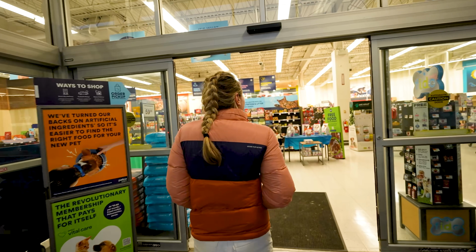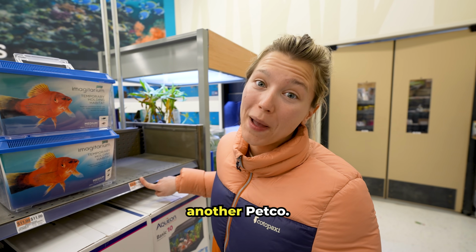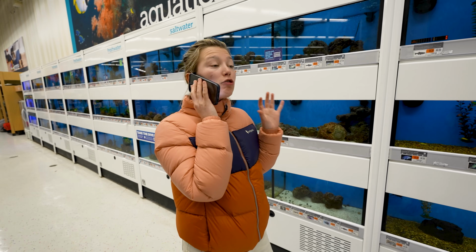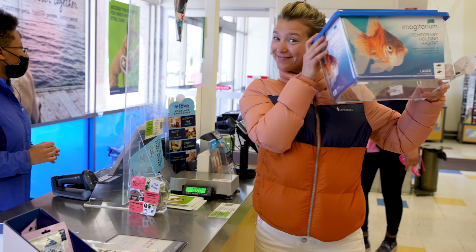I found an aquatic carrier that will be perfect for this. They're sold out of the big one. We're gonna have to go to another Petco. If we can't find this carrier, Kirby is never going to get the proper diagnosis he needs. They've got the carrier. Let's get to the next Petco. Thankfully, they agreed to hold it at the front of the store.